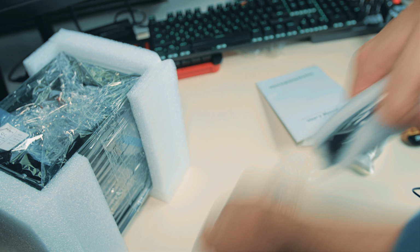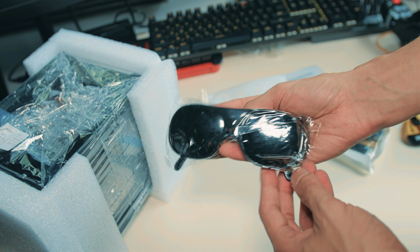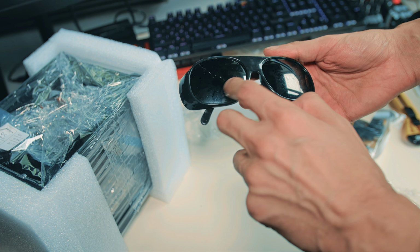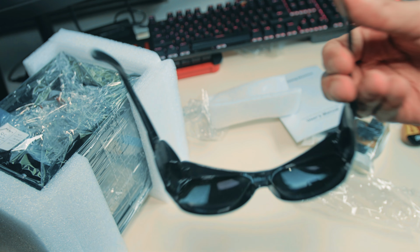Slice. Ooh, we appear to have some shades. Nice. Not really my style. I prefer Ray-Bans, but I guess these are all right. They're a bit broken. And in case you're wondering, they make the sky look green.